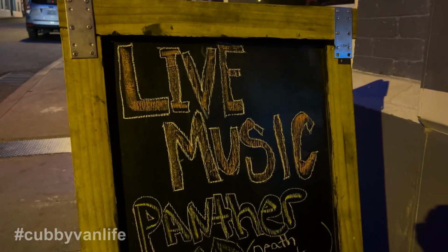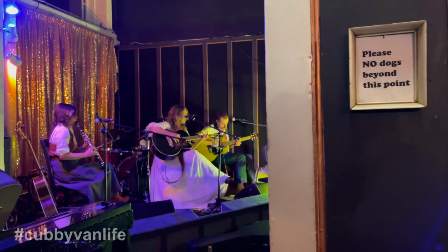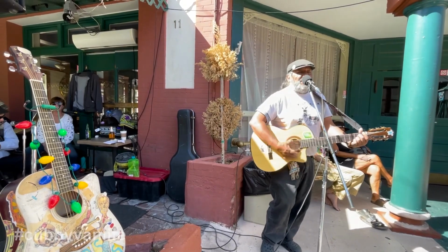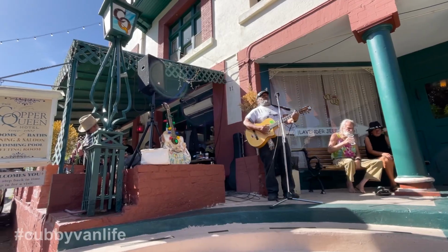Live music is another thing that apparently, 7 days a week, there's live music going on somewhere. There's music everywhere. There are buskers on the street. They are playing in bars. The bars open, I think, at 8 a.m. Maybe they never close, but people are drinking at 8 a.m. I'll tell you that much.